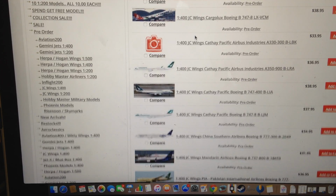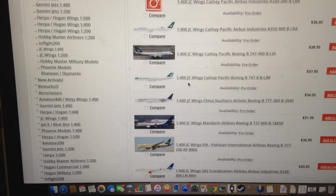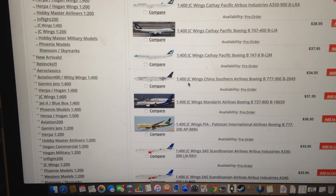Cathay Pacific A330 and a Cathay Pacific A350. All in the new Cathay Pacific livery. Up next, we have the Cathay Pacific Cargo 747-400. All of these in 1/400 scale, by the way. We have another Cargo. This one's the -8 in the standard Cathay Pacific livery, the one that they have now. So there's 4 Cathay Pacific aircraft just there. JC Wings is certainly up front in getting the newest aircraft out there as quick as they can.